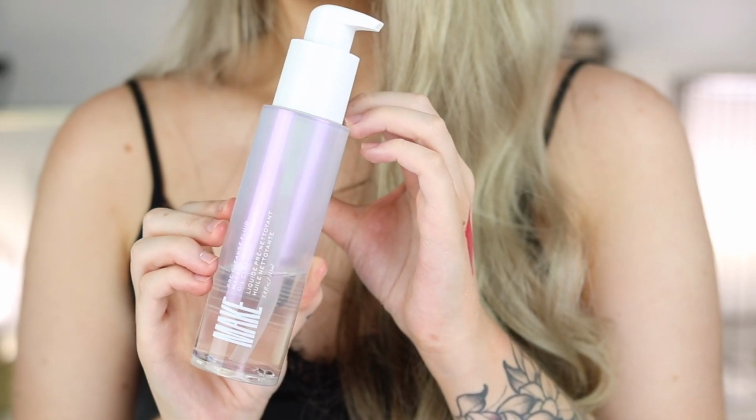First is one from Make. First, this packaging is just beautiful. I love this. So this is called the Pre-Cleanse Fluid Makeup and SPF Remover Oil Cleanser. This is a really unique oil cleanser because it's very thin. I just absolutely love using this to remove my makeup. It works so well.